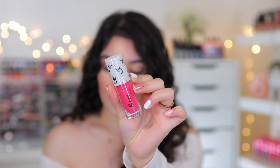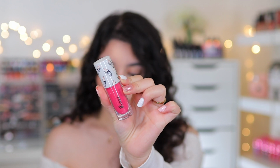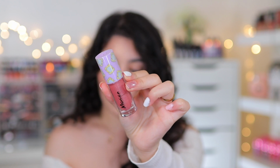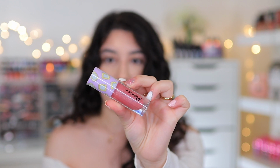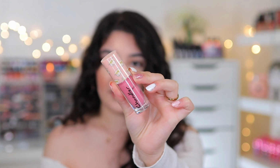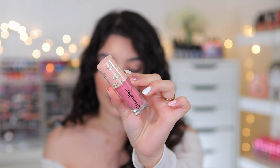This is Ross and it has Marcel the monkey on the packaging. And then we have Monica, which is a really nice shimmery pink lip gloss, and it has, of course, the mirror. And last but not least, we have Chandler, which is a nice pink again, and this has a turkey head on it with the glasses.